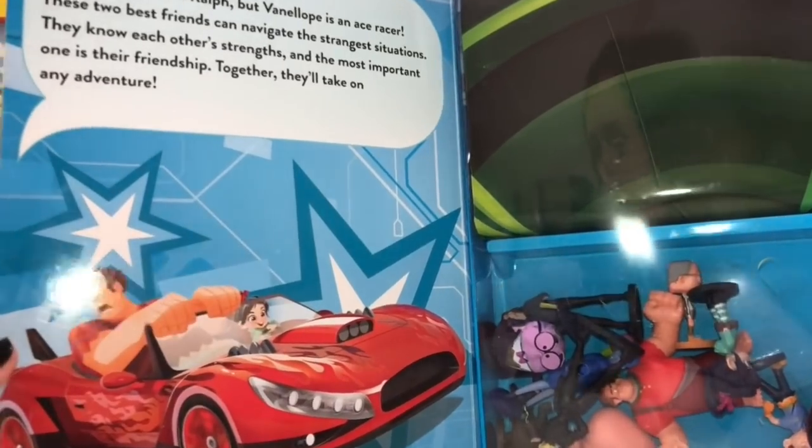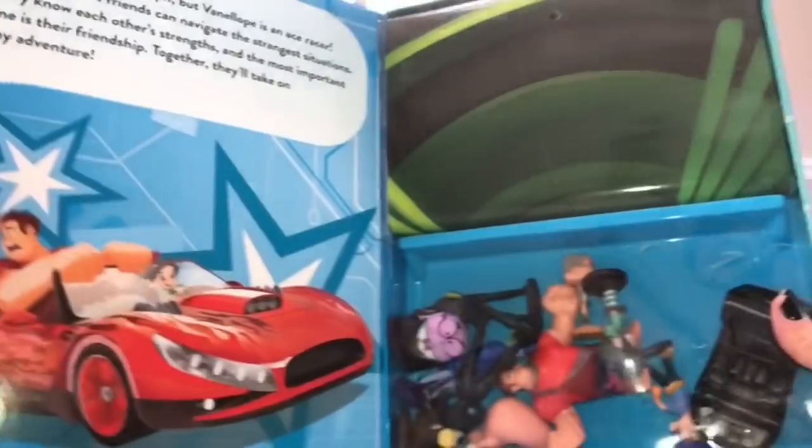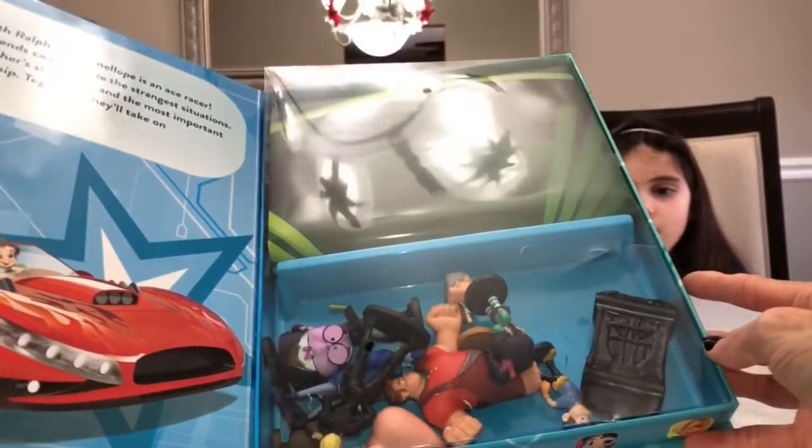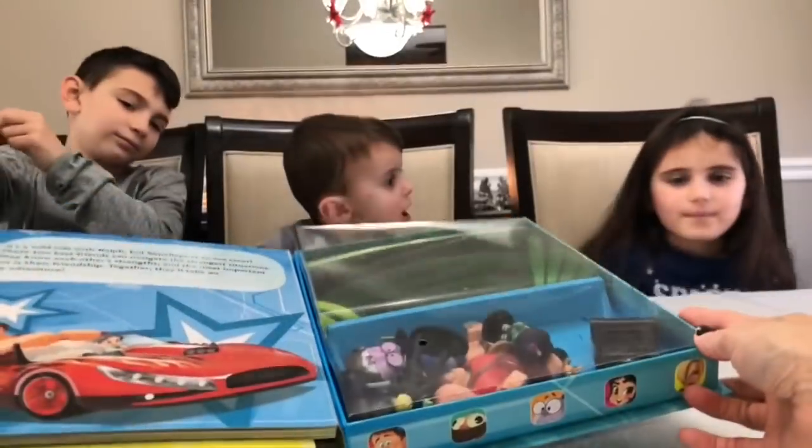All right, let's go to the next page. All right, so on the next page, we have Ralph and Vanellope riding in their Ace Racer. Yay! All right, guys, who's ready to open up the characters? Here's all the characters and the map. Okay, go ahead, open it up.